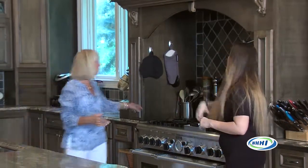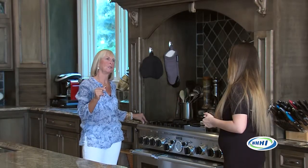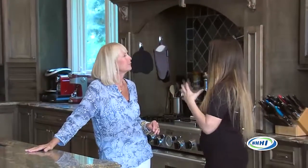Talk to me again about granite as far as a hard surface. Is this a good surface for a kitchen area, and why? It is the strongest thing you can use in a kitchen. You can't scratch it. You can't stain it. You could take something off the stove and put it right on top without a pot holder or anything like that. It's safe on top of the granite.